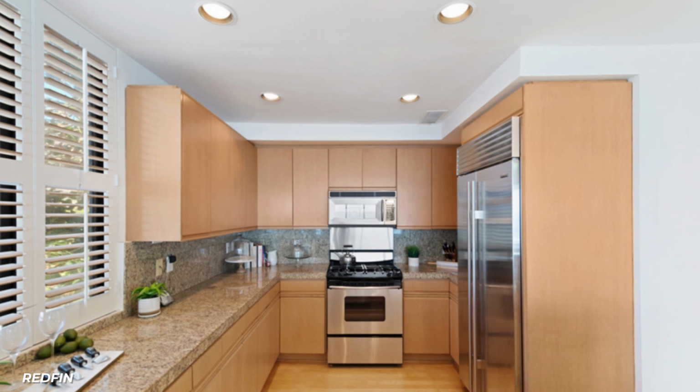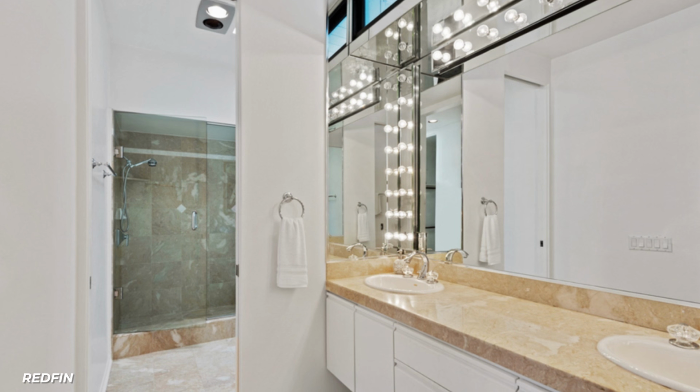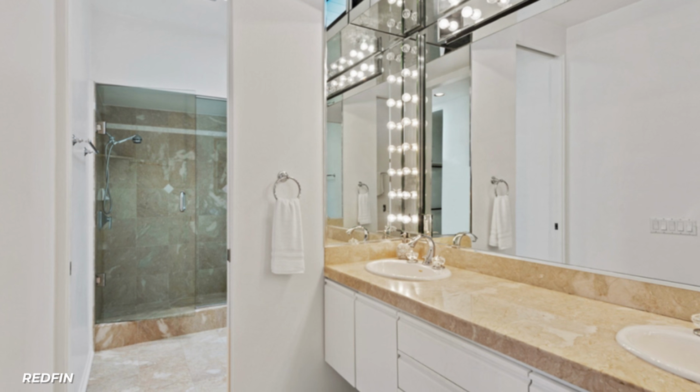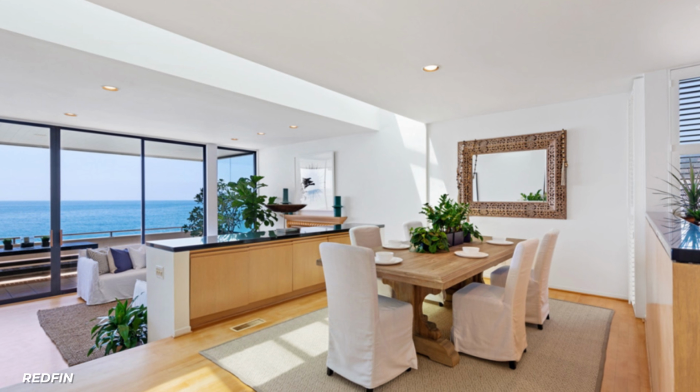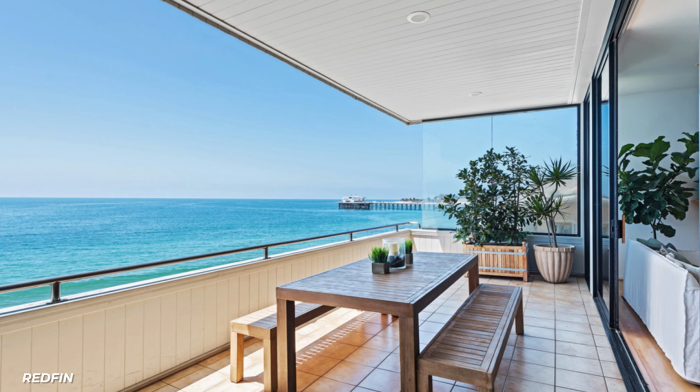The kitchen is surprisingly simple, with marble counters and not a lot of space. The bathroom features enough lights for a Broadway show, lining up and down the entire wall. It has plenty of outdoor seating options to appreciate what this house is really about, staring out into the ocean.